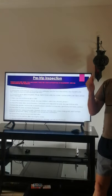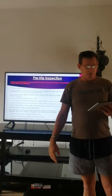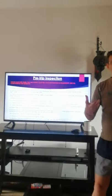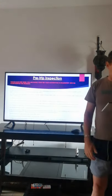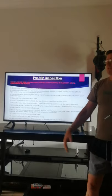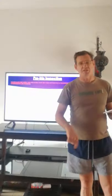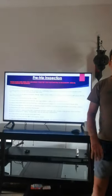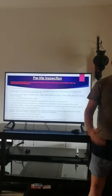Okay, please check various parts: the footrest, the exhaust, the fuel cap, and whether it's under the seat. It is there, it is available for inspection. Check your chain, its tension and lubrication. Why must you check that? Why must you check that the tension is right with lubricant?